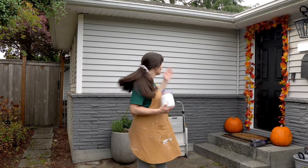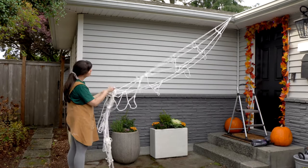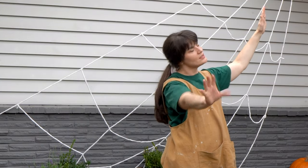I'm convinced this is the right wall for the spider web, so we're gonna give it a try. I untangled it, but I don't know if it's working here as well as I thought it was going to, so now I'm thinking this side.